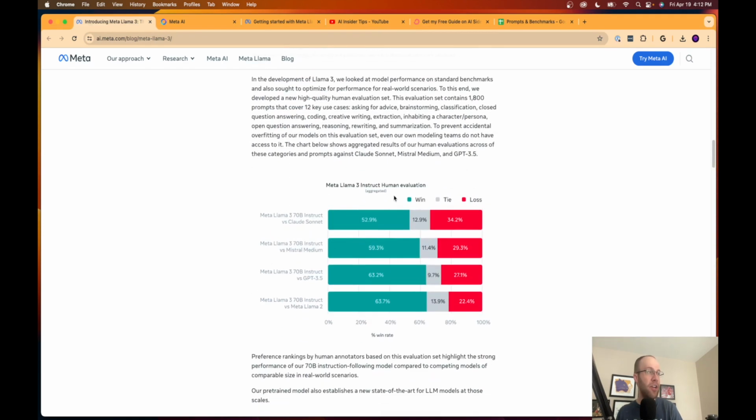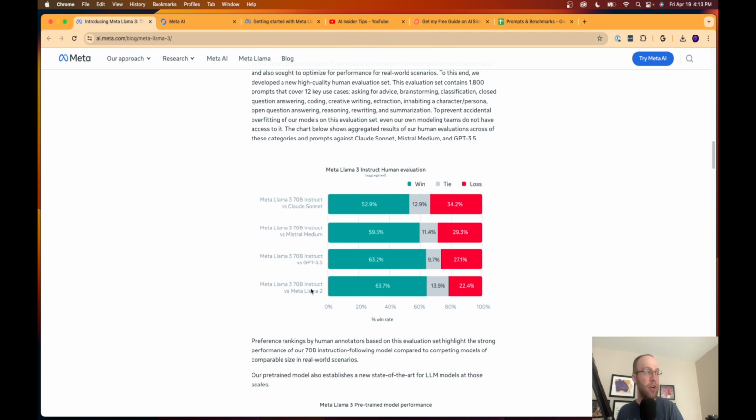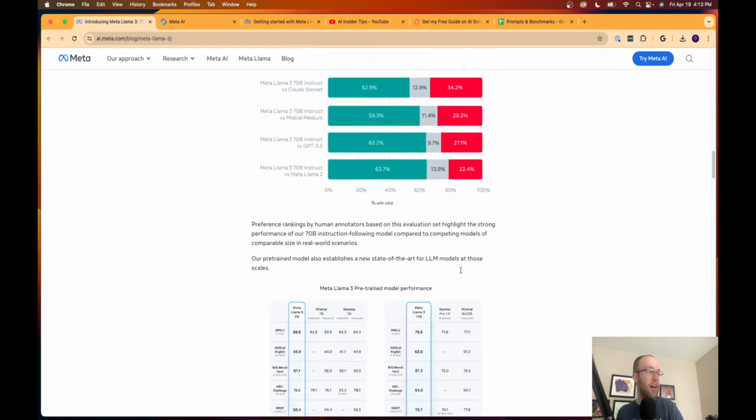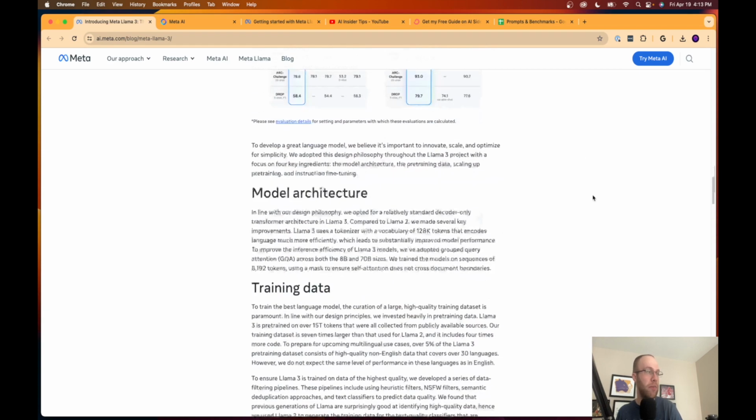Then they go down here and talk about Meta Llama 3 Instruct human evaluation. This is versus Claude 3 Sonnet. Oh, here's GPT 3.5 right here. It's saying that it's beating GPT 3.5 on an instruct human evaluation. It beat it 63% of the time, apparently, and it's comparing it with its predecessor, Llama 2. Scroll down here. It looks like pre-trained model performance, so we have some more benchmarks where it's comparing it to the different models.